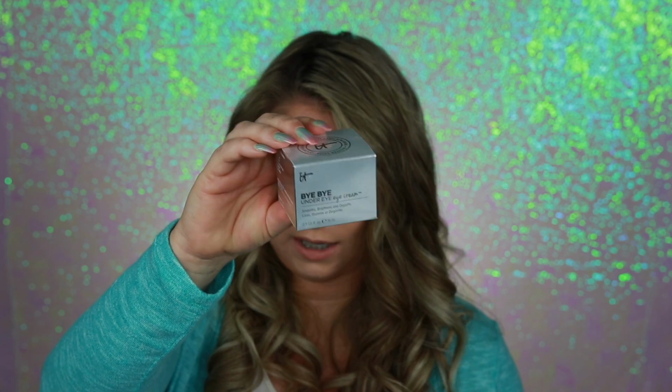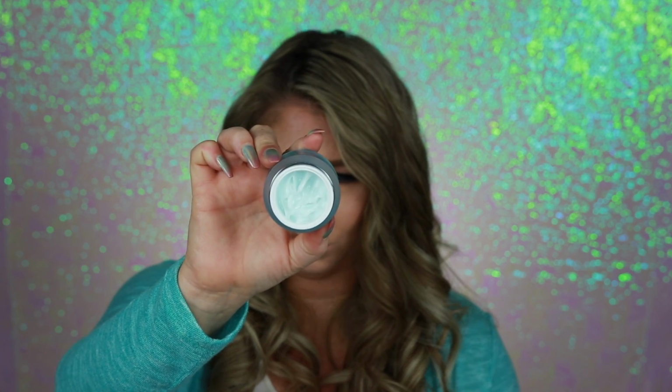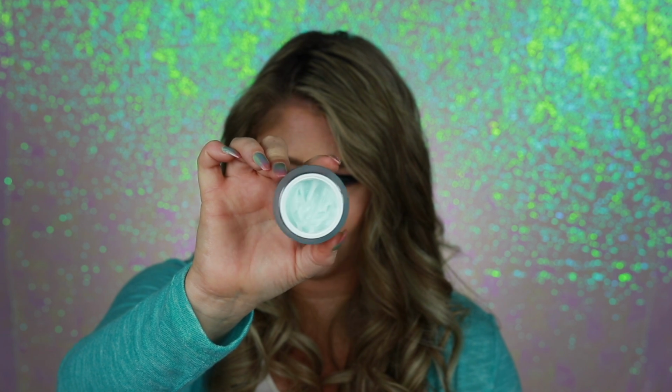The next thing I tried from It Cosmetics is new. I had never used it before, and it came out pretty recently, and it is the Bye Bye Under Eye Cream, and it's supposed to smooth, brighten, and depuff. So this is what the outside packaging looks like. I love the color on the inside. Blue's my favorite color, obviously. It's really small, as most eye creams are, and it's a blue tinted cream on the inside.